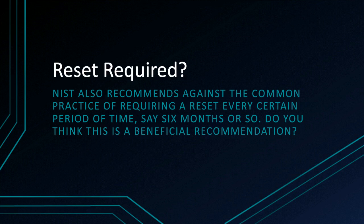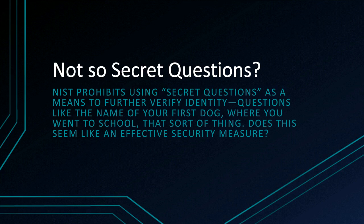All right. Well, one of the other recommendations NIST makes is against using these so-called secret questions that we've talked a little bit about, to further verify your identity. Things like, what was the name of your first dog, or where did you go to grammar school, or your mother's maiden name, that sort of thing. Those certainly are factoids that could easily be gleaned by a skilled social engineer. What do you think of those types of questions?